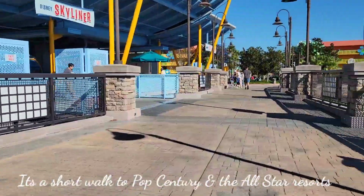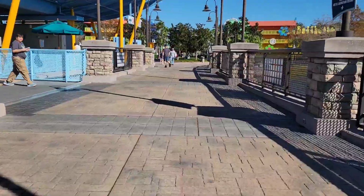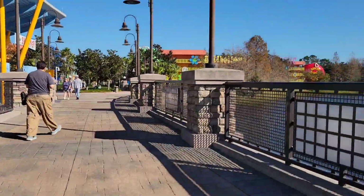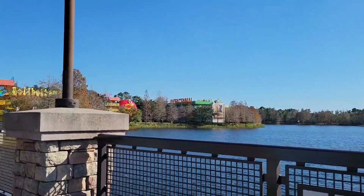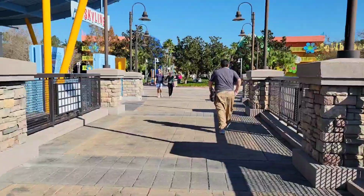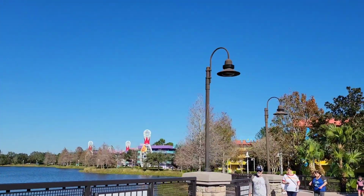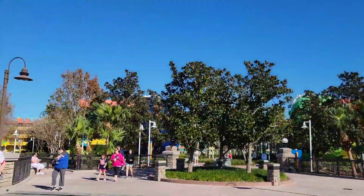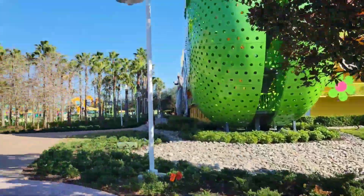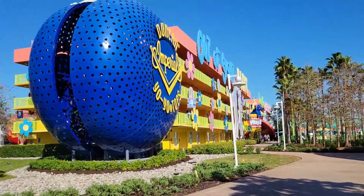I am walking on the walkway from Art of Animation, and there's the Skyliner. We're making our way over to Pop over here, and our kids are going to do tie-dye. Some bowling pins at Pop. So we're coming up to the hippity-dippity pool. You can see some of the details.